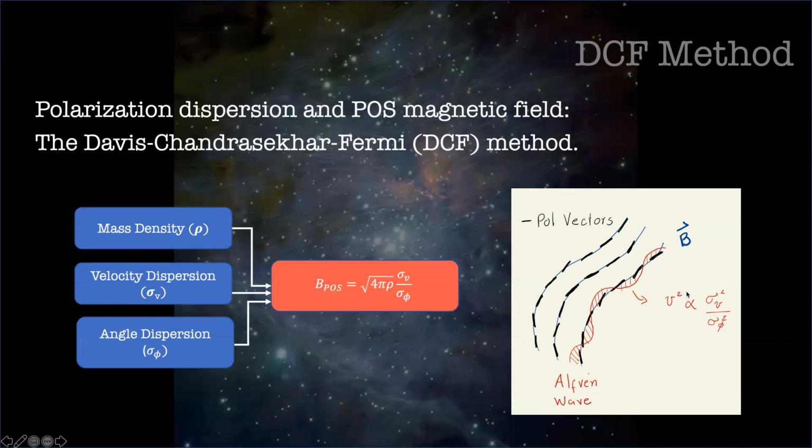Now, we know that the Alfvén wave velocity is proportional to the large scale magnetic field, and therefore you can arrive to this expression here of the plane of the sky. Normally in order to use this expression, we have to assume that the turbulence is isotropic, so you can use the velocity dispersion along the line of sight in this expression, which gives you only the magnetic field component in the plane of the sky. And to utilize this expression, you need to know or have some information about the mass density in the cloud.